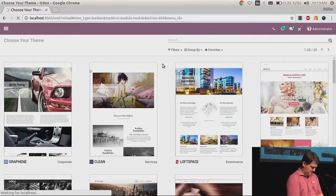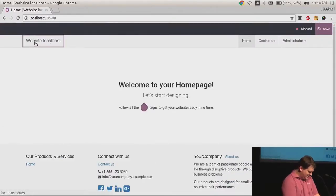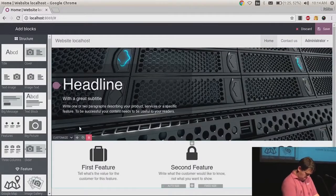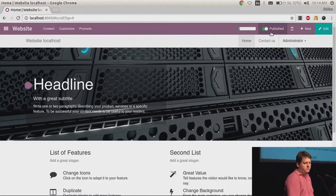My team is installing. Okay. So I can design my page as usual. I don't have my team. Save. Now you have a new publish unpublish button. So every page can be published and unpublished, not only the blogs and the products and so on, so every static page too.